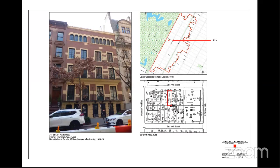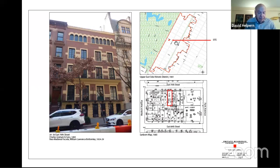As stated, the project address is 3436 East 70th Street. It's actually historically two row houses that were combined in the 1920s. You can see it on the left. It's located on the south side of 70th Street in the Upper East Side Historic District between Park and Madison. Next slide.